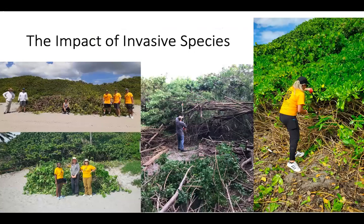And so in restoring the Gold Coast, we spend lots of time dealing with invasive species, both because they don't belong there and we want them off of our sites, but also to create space to go in and increase biodiversity. So this is just a small sampling.